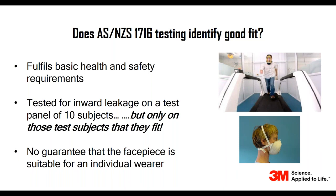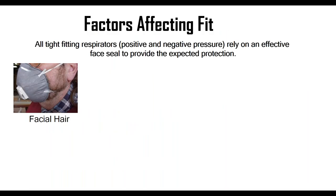So it's not a guarantee that a respirator that's passed the Australian standard is going to fit an individual. So it's not an indicator. Now, most respirators are going to fit a pretty good percentage. I know from a 3M point of view that we don't claim one respirator or one size or one style fits all. There's just too many combinations, from the style of the respirator to the facial characteristics as well. So it really is a baseline check that it can meet some very basic criteria. But that's why the Australian standard talks about fit testing. And in many countries, it's a legislative requirement.